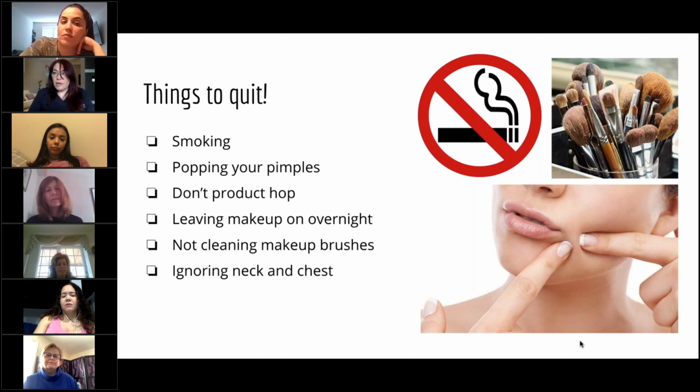Popping pimples is another one. I see people picking their face. They see something, they just can't leave it alone. So you're picking, and then you're going to end up with a hole or a scar. Just leave it alone, it'll go away.